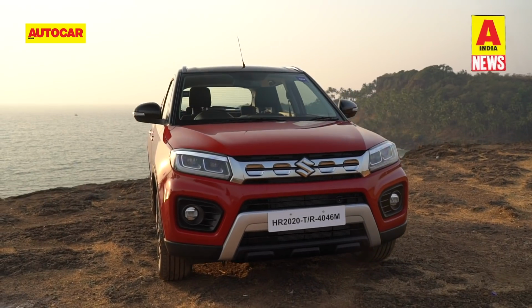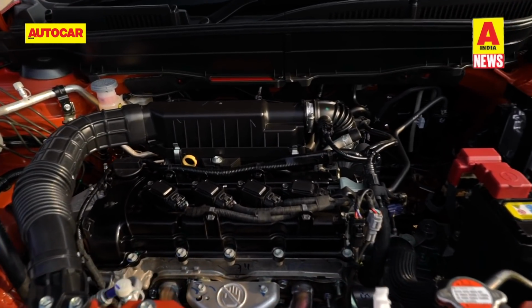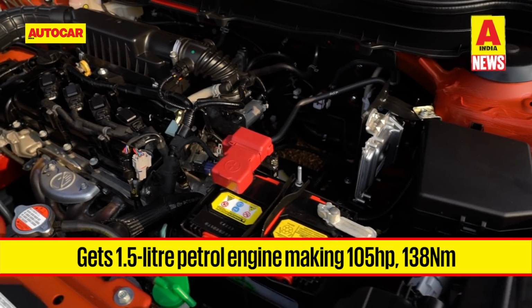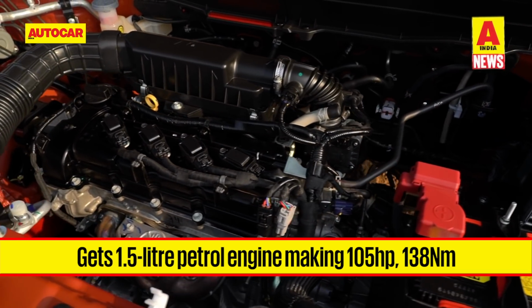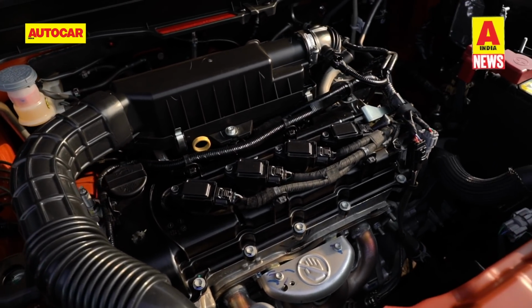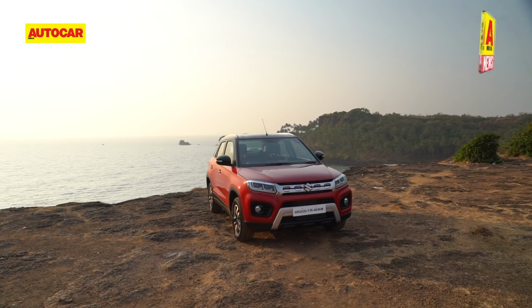The big difference though is under the hood. The 1.3-litre diesel engine has now been swapped out with a 1.5-litre petrol instead, and the engine, a 4-cylinder naturally aspirated unit, makes 105 horsepower and 138 Nm of torque. The engine is mated to either a 5-speed manual or a 4-speed automatic. The automatic option also gets Suzuki's mild hybrid SHVS system.